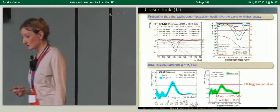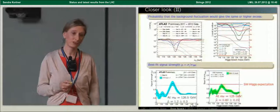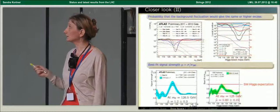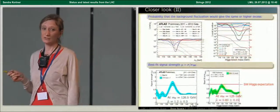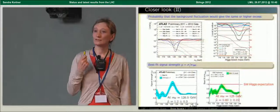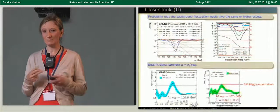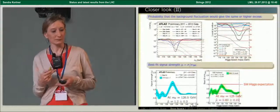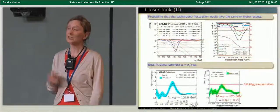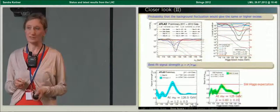So within these error bars, everything is still consistent with the standard model. But of course, the error bars are quite large still. And this is not the whole story. This is just assuming that couplings to all decay channels have the same relative contribution as predicted by the standard model, and then we just scale them up and down by a certain number. So the full story will be to measure each channel separately and see what the separate contributions are.